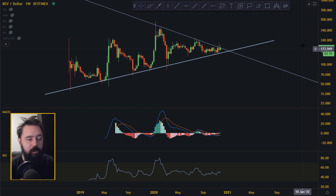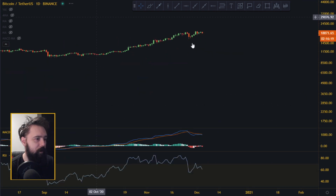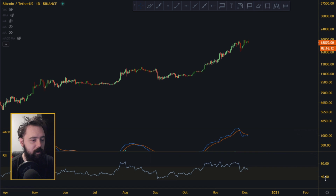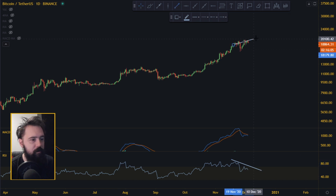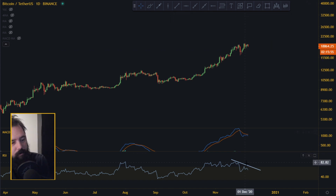I'm not actually sure what's happening with Bitcoin right now. Let's just go quick and look at Bitcoin. This is the weekly, this is daily. On the daily, you see the MACD is not crossing, it's starting to go down. We are getting this bearish divergence here, if you can call it something like this. So how much is it gonna correct or not? Will it correct? Will it not correct?